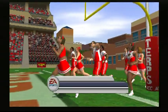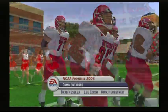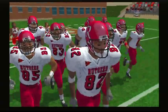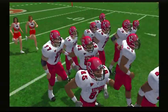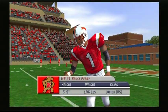EA Sports welcomes you to another game of NCAA football. Hi, everybody. I'm Brad Nessler here with my co-hosts Lee Corso and Kirk Herbstreit. The Terrapins come out like they're just going to roll over this team. What do you think about that, Herbie? Well, I think you're right. I think this one's going to be a blowout.